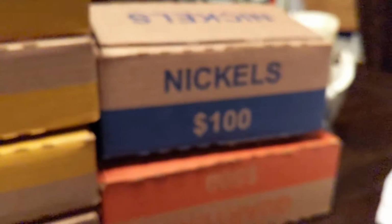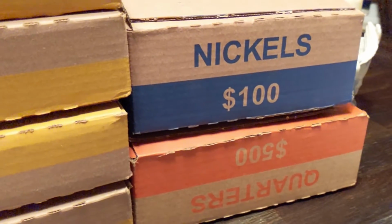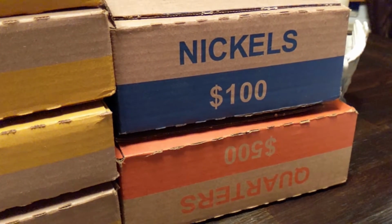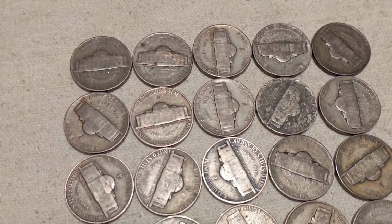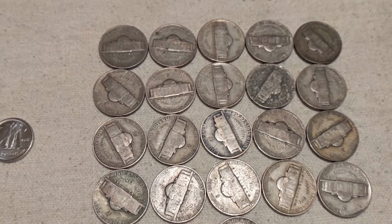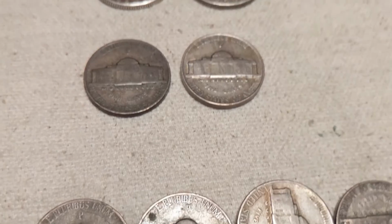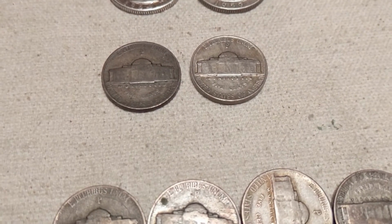Okay, now we're going to go on to the silver. The silver that we found in that nickel box, I mean, this is our best haul for silver nickels. We ended up pulling 23 silver nickels out of that box of nickels. We've never found that many silver nickels in a box before. And on top of that, we ended up finding two more going through customer rolls. That makes a total of 25 silver nickels.